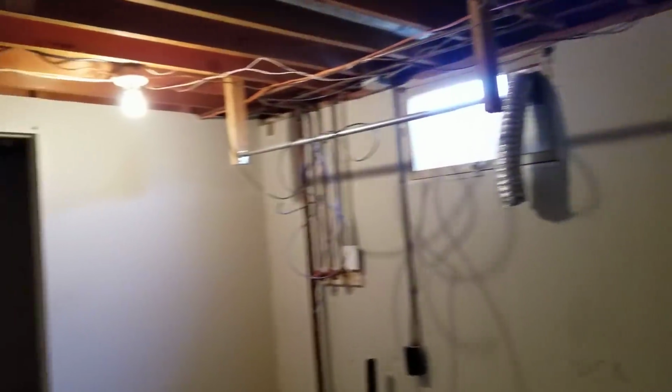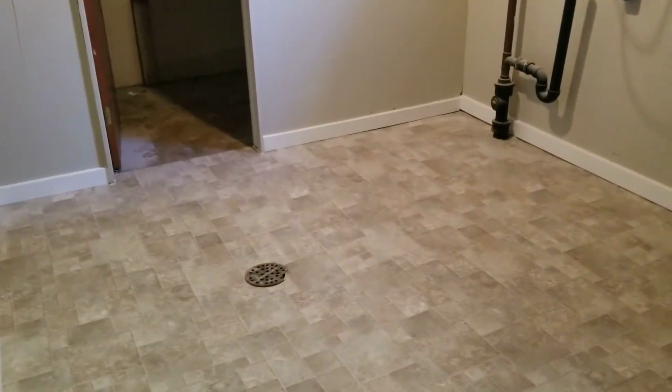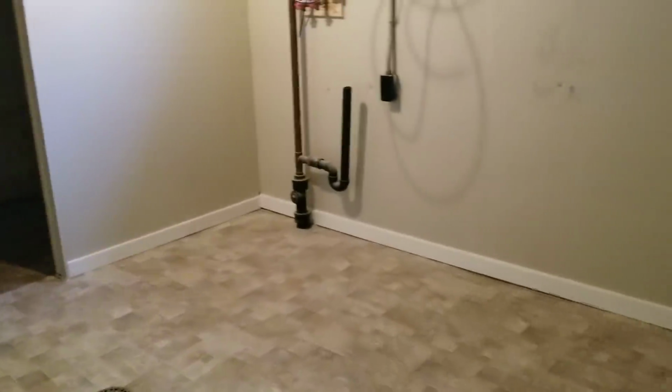And doing this, this is just laminate vinyl, so much easier and cheaper than putting tile in. And since this is a laundry room, a basement bathroom, not a big deal to have this, where upstairs we put in tile, better flooring.